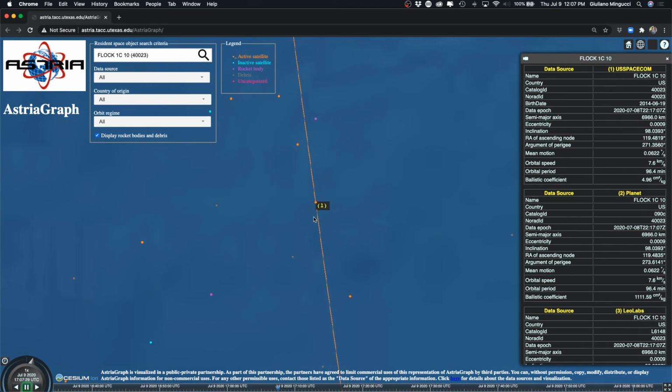On the bottom left, there should be a bezel that has rewind, fast forward, and pause. Because everything has a simplified motion model to make things move, if you pause that, zoom into where it says Flock 1C10 is. And interestingly enough, as you zoom in closer and closer, you should see something interesting happen. All of a sudden you see a scatter of, now there's 4 dots. 4 dots represent Flock 1C10.